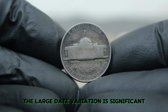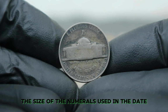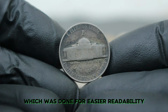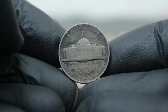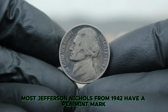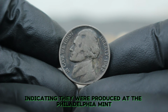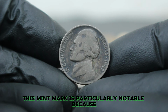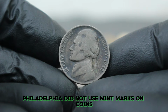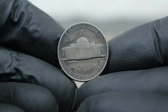The large date variation is significant because it marked a change in the size of the numerals used in the date, which was done for easier readability. Now, let's talk about the mint mark. Most Jefferson nickels from 1942 have a P mint mark, indicating they were produced at the Philadelphia Mint. This mint mark is particularly notable because, historically, Philadelphia did not use mint marks on coins until the 1942 series.